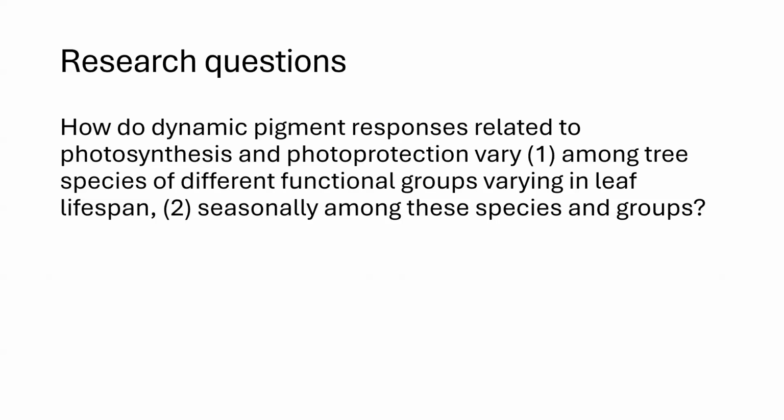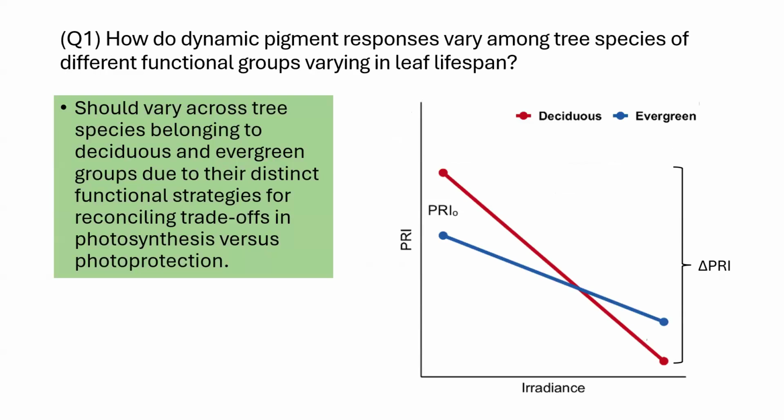Cool. So the research question: how do dynamic pigment responses related to photosynthesis and photoprotection vary among tree species having different lifespans, and also seasonally among these groups? For our first question, we expect that photoprotective pigment responses should be distinct due to their distinct functional strategies for reconciling trade-offs in photosynthesis versus photoprotection. Between these two functional groups, deciduous species have higher photosynthetic rates compared to our evergreens. So we expected that because they have a large capacity for photosynthesis, they would utilize this fast photoprotective mechanism that complements that higher rate of photosynthesis, versus our evergreens that have more constrained photosynthetic rates. So they wouldn't require such a strong, fast photoprotective mechanism.